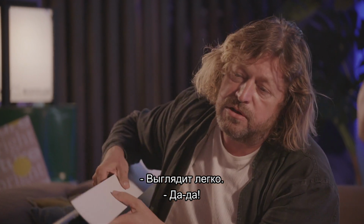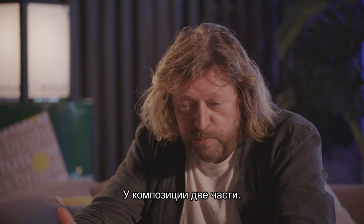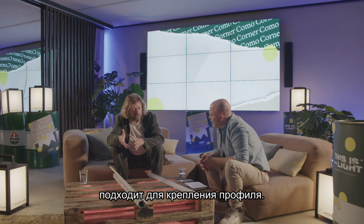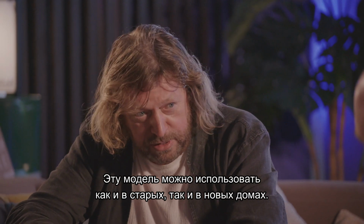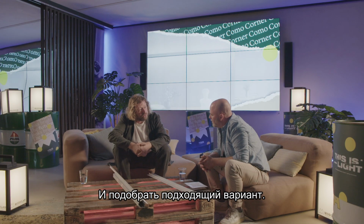So that looks easy. Huge advantage. Absolutely. What is important as well, you have two sides, so you can always decide which side is the strongest and the best suited to fix the profile on. Certainly in renovations that can be important, but also in newly built constructions, there can be one that is more suited for that than the other.